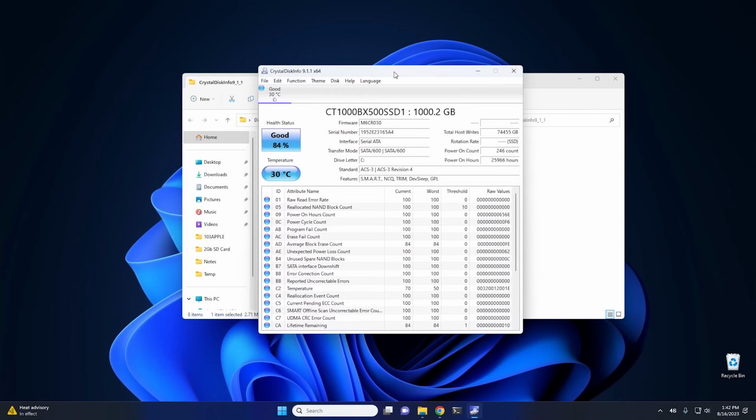And here we go. Now, this is the SSD that's currently installed in my system here. As you can see right here for the health status, it says 84%. The reason why it's at 84% is because an SSD's health is pretty much determined by how many writes it has had. On this one here, you can see the total host writes is 74,455. Now, that is a lot. And keep in mind that the drive I'm currently using in this system was used when I put it in here in the first place.